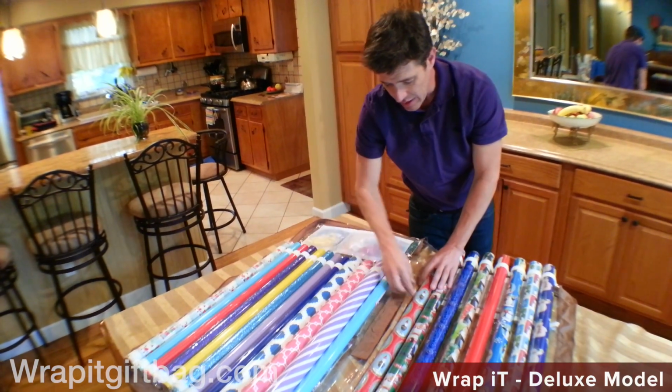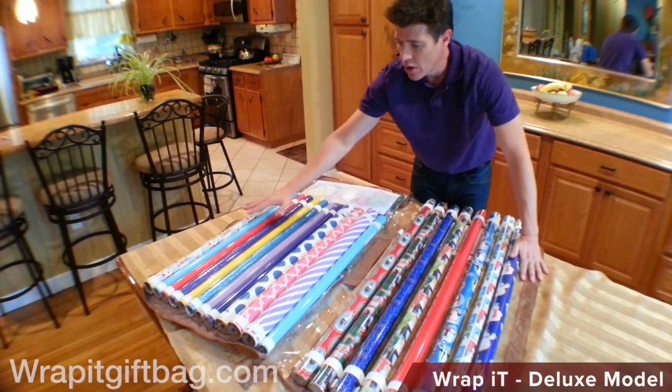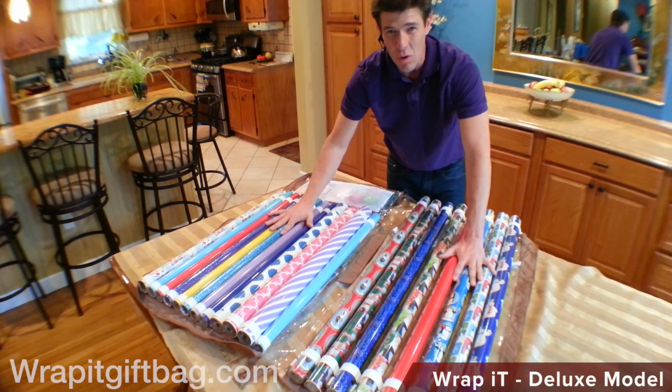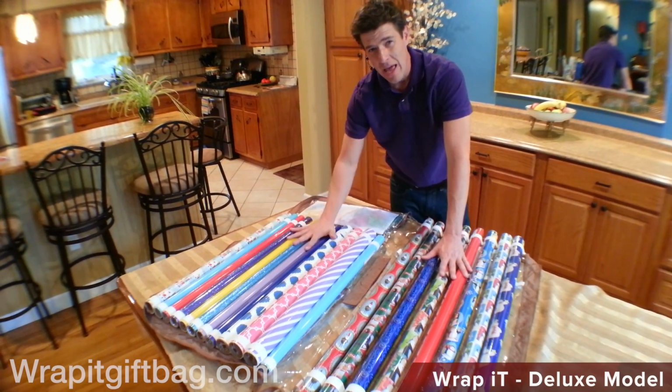In addition, on a side note, there's also another 2 rows of elastic bands on this side. So say you don't have the jumbo paper, you could store up to another 13 rolls of shorter paper. So you could have 26 rolls, which is more than most people have, but a lot of people even have more than that, believe it or not. So you can hold 26 rolls of wrapping paper inside the Wrap-It.